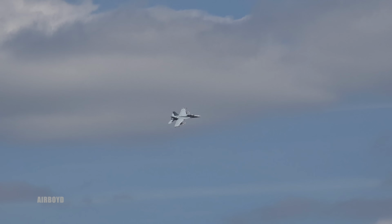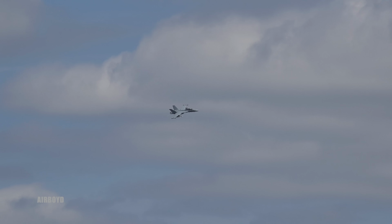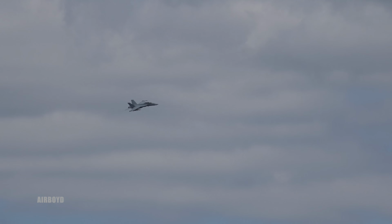Turbofans, right about 22,000 pounds of static thrust. Actually, no static thrust, that'll be with the afterburner in, as per when he took off. So we see up to 35 degrees angle of attack.